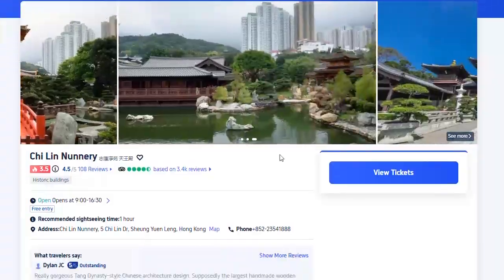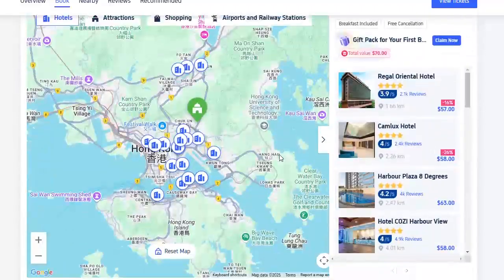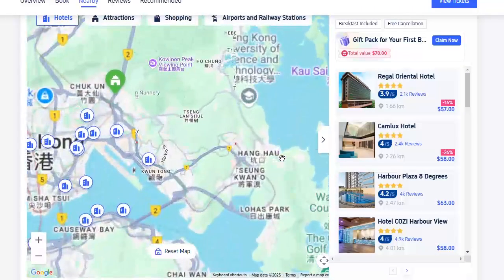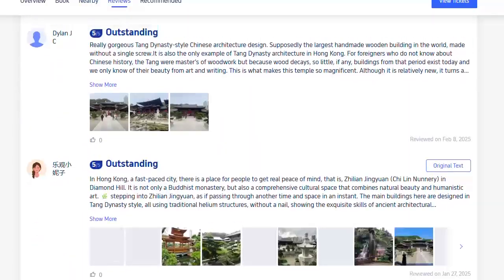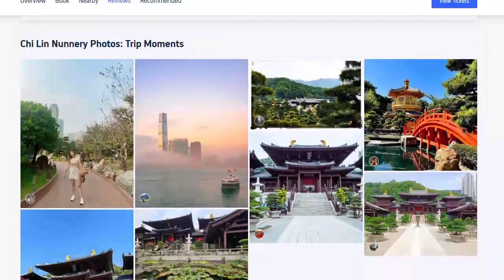Chi Lin Nunnery was built in 1936 and covers an area of more than 30,000 square meters. Chi Lin Nunnery is a wooden building complex designed in the artistic style of the Tang Dynasty. The layout is distinct and the buildings are distributed primarily and secondary along a central axis.